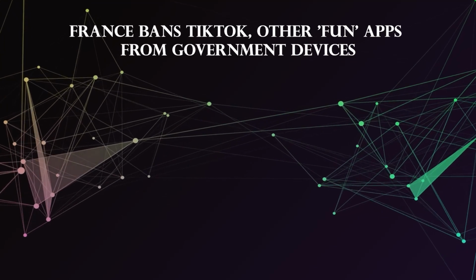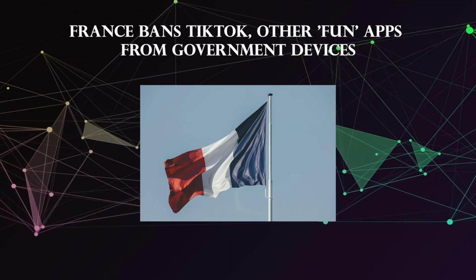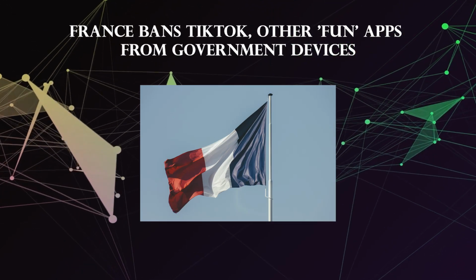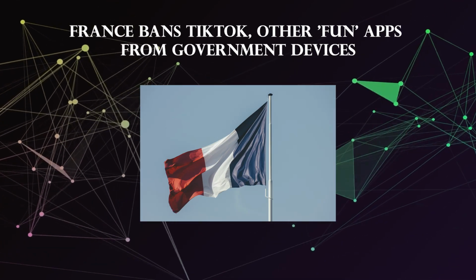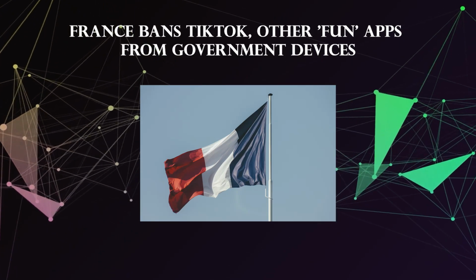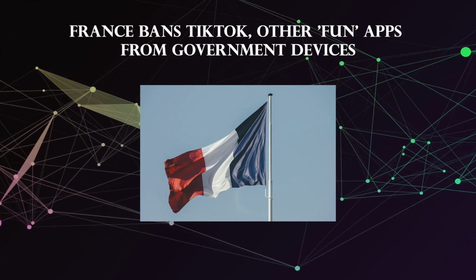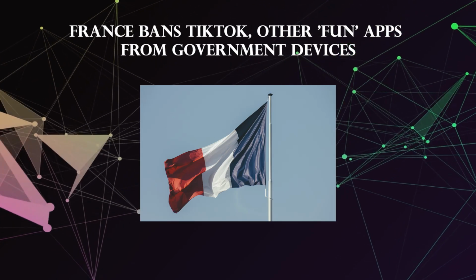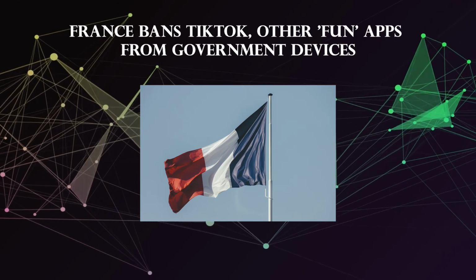France bans TikTok, other fun apps from government devices. The French government has recently made an announcement that it's causing ripples in the tech world. In a move to strengthen its cybersecurity measures, the government plans to ban several popular apps from official devices. These apps include TikTok, Netflix, Instagram, Candy Crush, and Twitter. The decision is expected to affect roughly 2.5 million government officials.